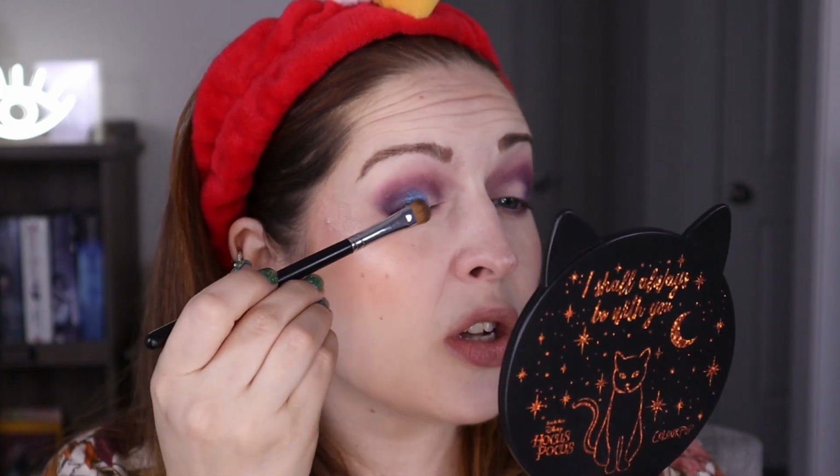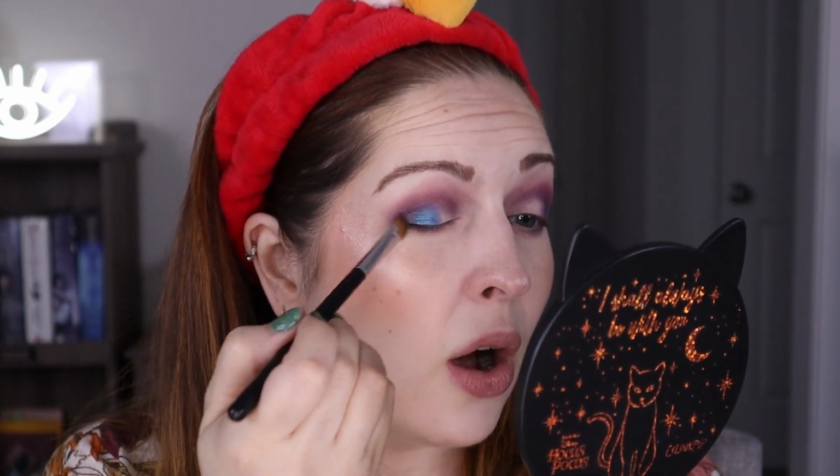Oh my gosh, look at the shift on that. Oh, that is so stinking pretty. Oh, it's just a blue and purple. That is really nice. Oh, I'm liking that a lot.